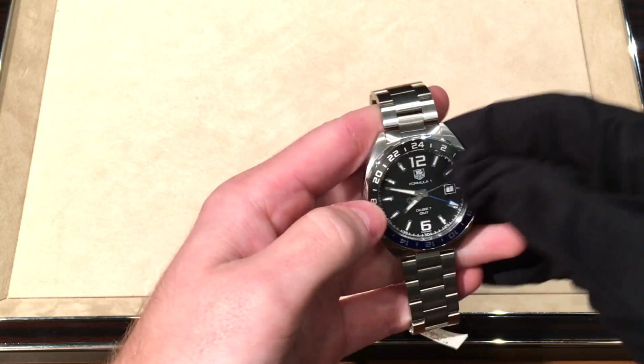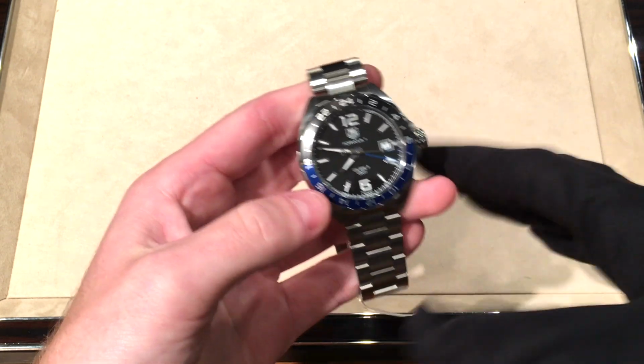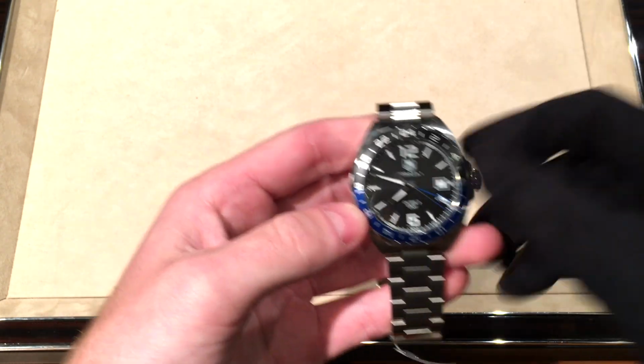All right, so again, moving on to the other aspects of the case, it's got a 41 millimeter case, which is an appropriate size. I mean, for basically any watch, it's near 40 millimeters. That's what I like.